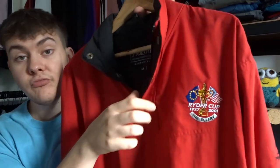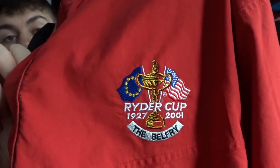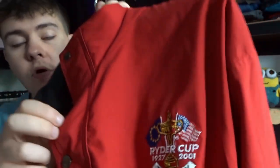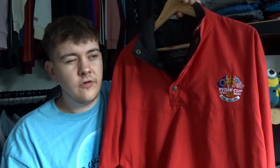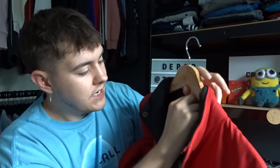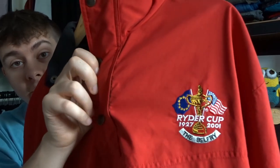Then I also picked up this Ryder's Cup golf jacket. You've got the embroidery there. If you look closely, you'll see one of the dates says 2001, so that's when it was made, I'm pretty sure. I've seen a few pieces like it online for around the £30 mark. This one's actually made by ProQuip, and it is a rain shield kind of style jacket. No hood to it, but any golf fan probably would like that. It actually says the Belfry, which is in Birmingham, the West Midlands area, so someone around there might want to rock this.